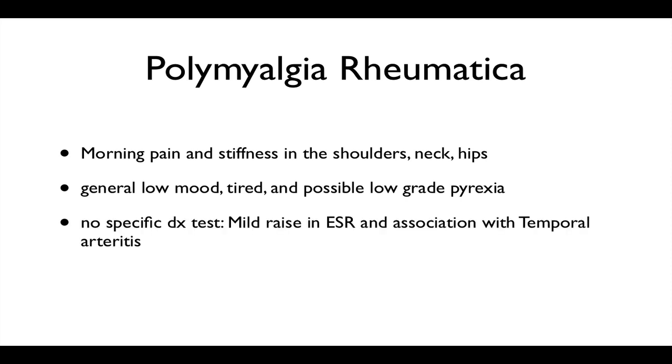There are no specific blood tests available, but there might be a mild raise in ESR, and it has a high association with temporal arteritis, which you need to make sure they don't get, as it's obviously a risk of blindness and needs to be treated with high-dose steroids. But polymyalgia rheumatica tends to improve with prednisolone.